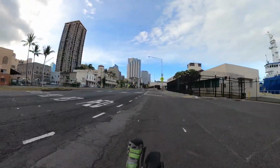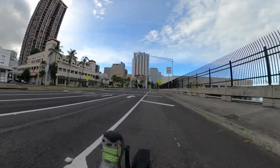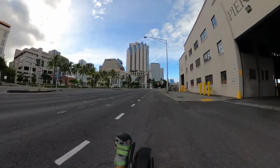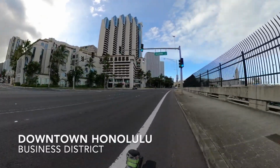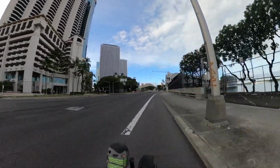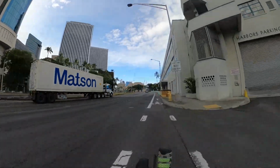Now we're coming around to the wharf system, and let's see if we get a good view. There's a lot of fishing boats here, and I don't know if you can see over to the right, that's called the ALOHA Tower. All right, we're in downtown Honolulu. Someone turn up the radio.